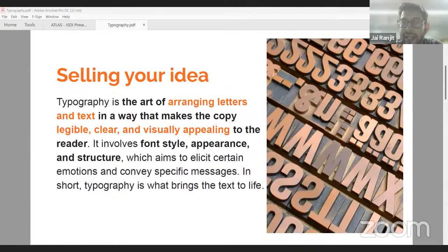Now, obviously, I have the same font going through this entire piece of text, but I have two weights and I have two colors, and a combination of the weight and the color changes the nature of the type. So here, the art of in a way that makes the copy to the reader, font style, appearance, and structure, all of that is bold, but in black. And the more important information, such as arranging letters and text, legible, clear, and visually appealing, those are in orange, which means they're highlighted the most, and I see them as the most important things because I need to use those elements in order to tell my story. So in this way, you can change the nature of the information that is being presented and really push a message across in a much faster way.